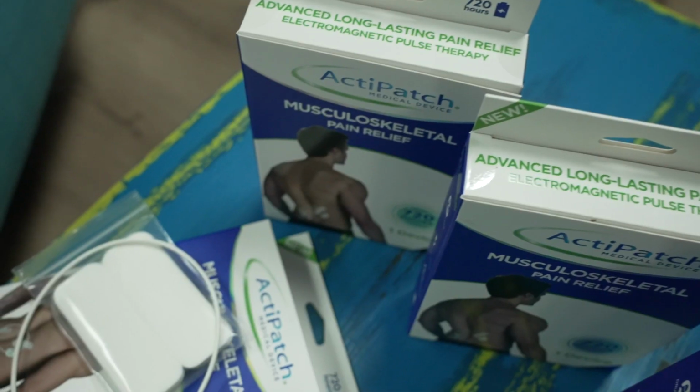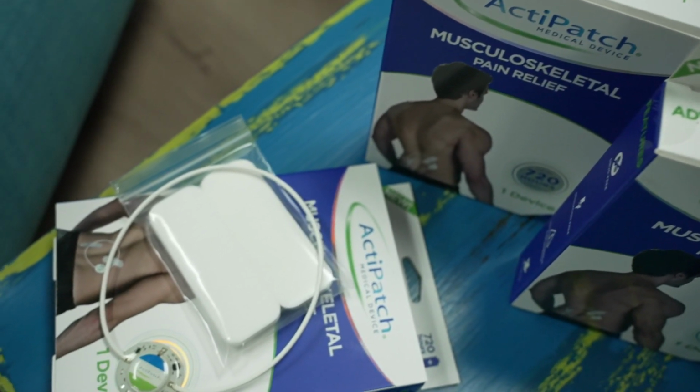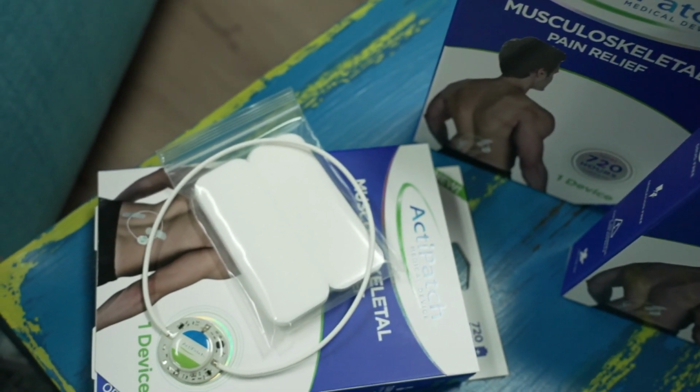I think the question on everyone's lips now is, where can we get our hands on an ActiPatch? Yeah, so ActiPatch is available from pharmacies nationwide without a script. What we do advise patients is to consult a healthcare professional for advice should they have any chronic conditions or any implants for that matter. Well, thank you so much for having me, Garth, and breaking down ActiPatch.